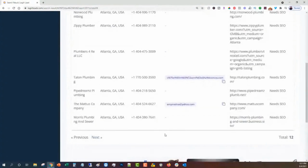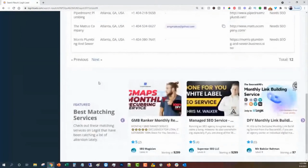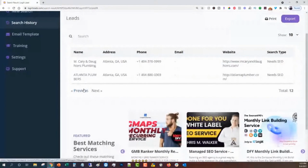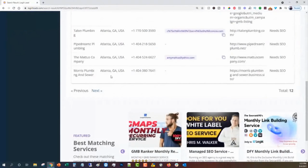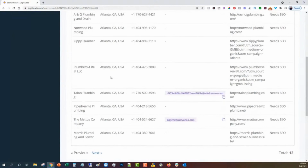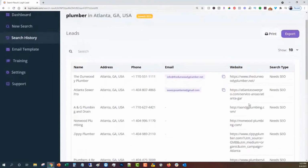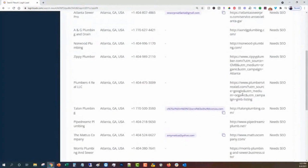You see, it found 12 that need SEO and meet our criteria and have contact information. So now we have a full list of people that we can contact. You may have to do a little bit more digging to find a gatekeeper name, but I think we're in good shape. Some of these may not be what you want, but I think most of the directories and such are filtered out.